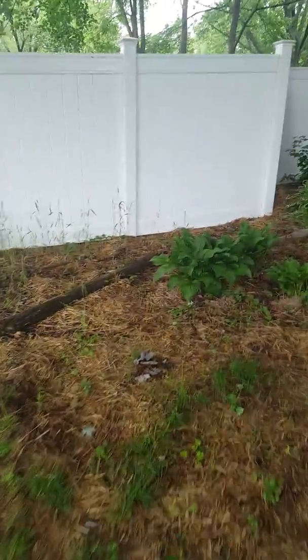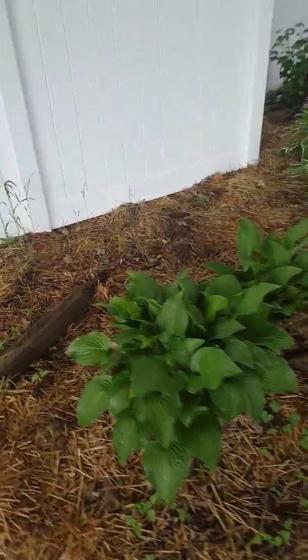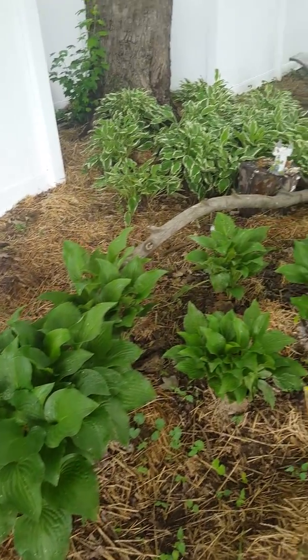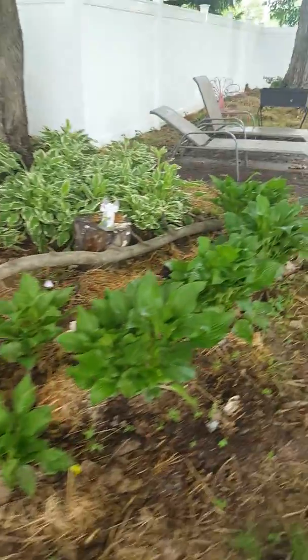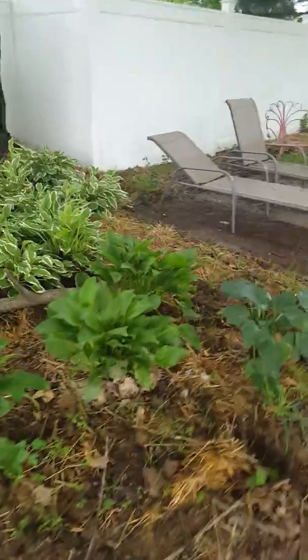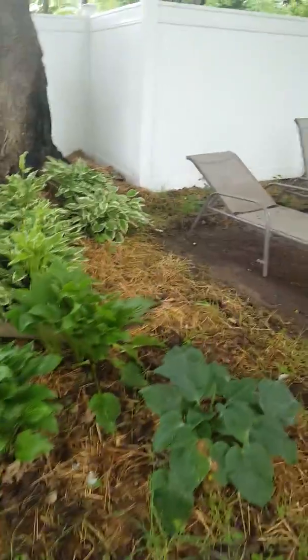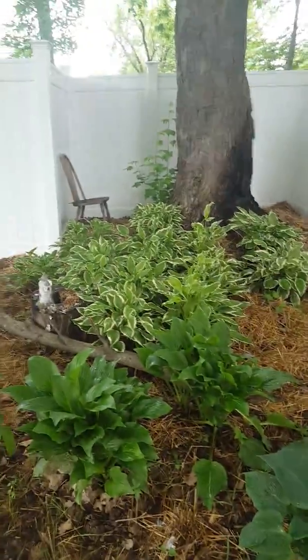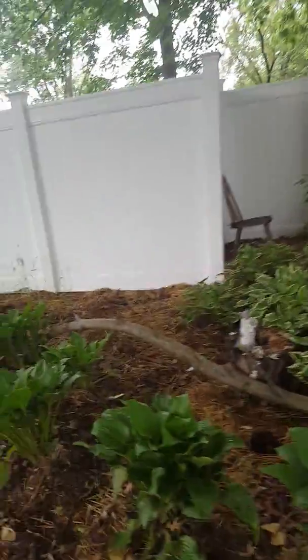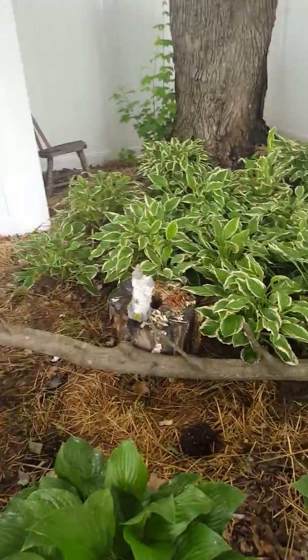And all the hostas in the front, up by the road, under the dogwood tree, I've dug those up and moved them back here, because I'm going to get me some new perennials to put up front in that area. I might make a little fairy garden over here eventually.